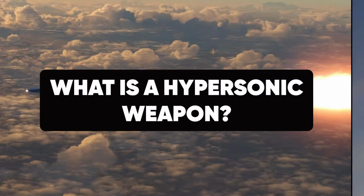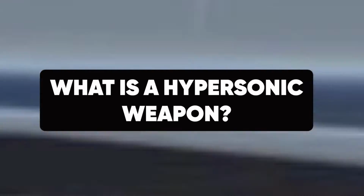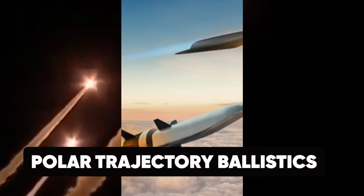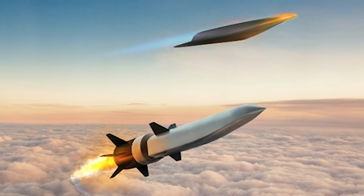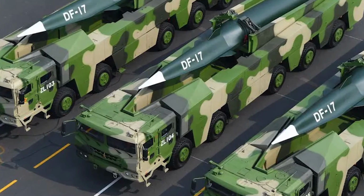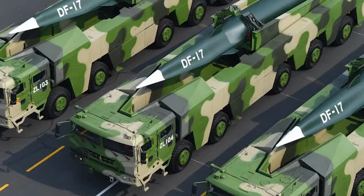What is a hypersonic weapon? First, you should note that the US has built up high-tech defenses against ICBMs, or intercontinental ballistic missiles. However, the method used by this new Chinese hypersonic weapon would evade fixed US defenses. How? The US defenses intercept missiles with the aid of polar trajectory ballistics, but this new weapon could possibly bypass that undetected. And that happens to be very discomforting for a nation whose claim to world power is constantly being challenged.